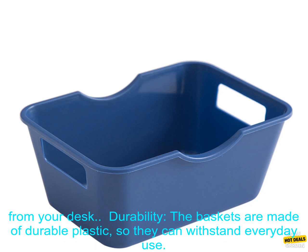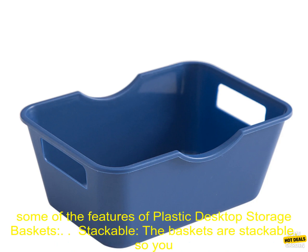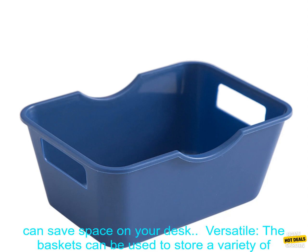Durability. The baskets are made of durable plastic, so they can withstand everyday use. You can be confident that your belongings will be safe and secure in the baskets. Here are some of the features of plastic desktop storage baskets.